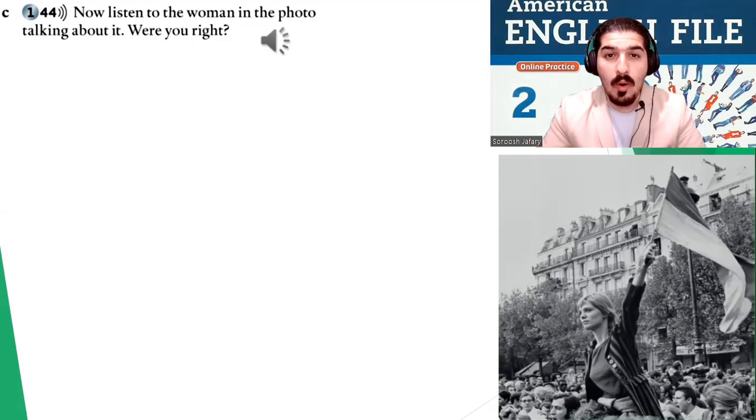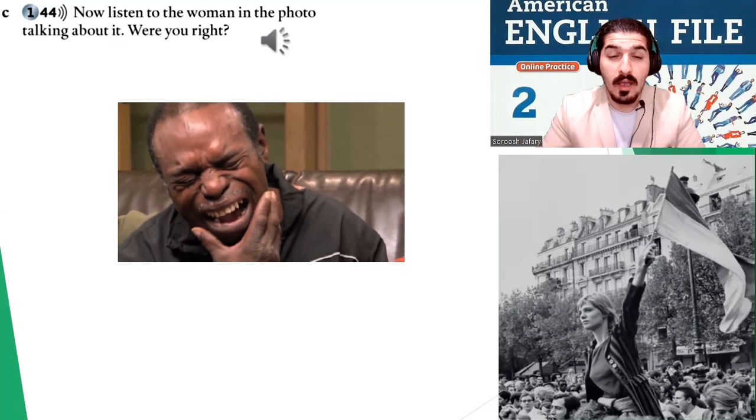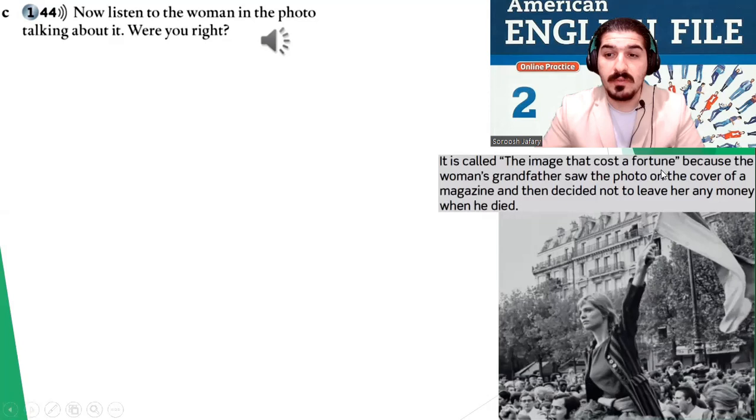Oh my God. No! So it is called the image that cost a fortune because the woman's grandfather saw the photo on the cover of a magazine and then decided not to leave her any money when he died.